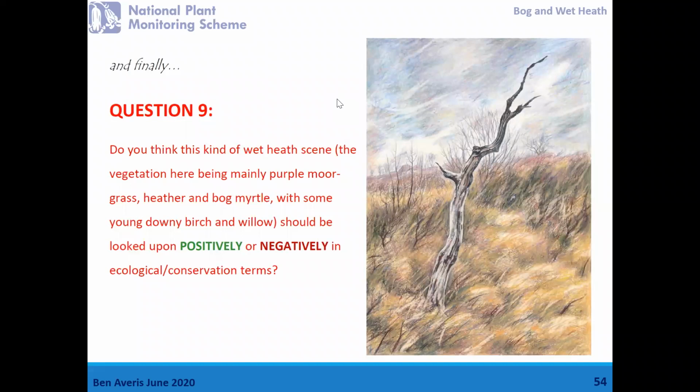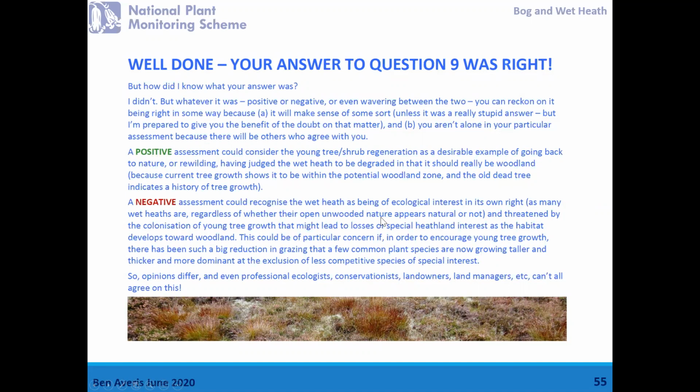And we got a mix of answers. I'd venture to say that your answer is going to be right, whatever it is. The reason being that both viewpoints could be seen as being valid, and there's not any kind of uniform agreement either way.